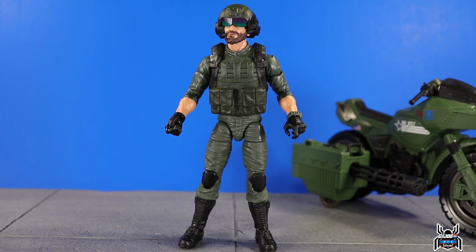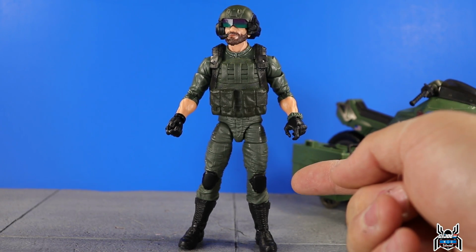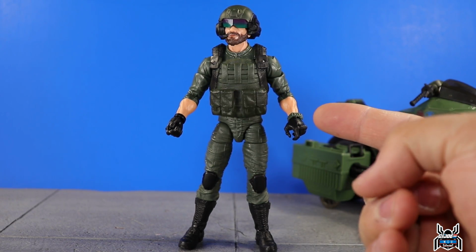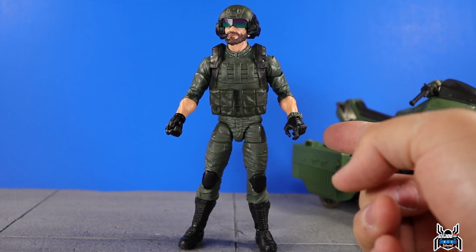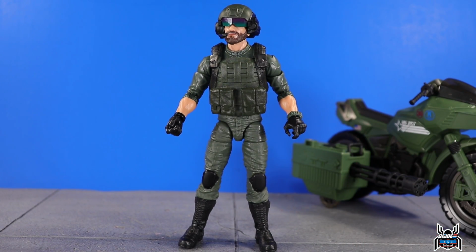The figure is a hodgepodge of pieces from various different figures. So we have the legs, so the hip and upper legs from the boot up are the Snake Eyes legs. The arms are the Duke arms. The torso is the Beachhead torso. And the vest is new. The boots, as far as I can tell, are also new.